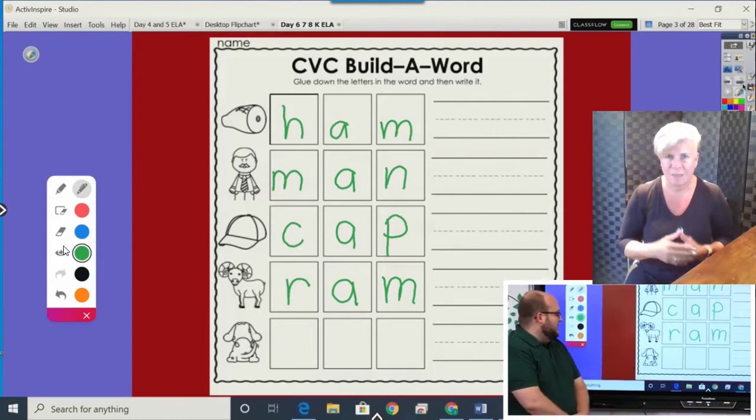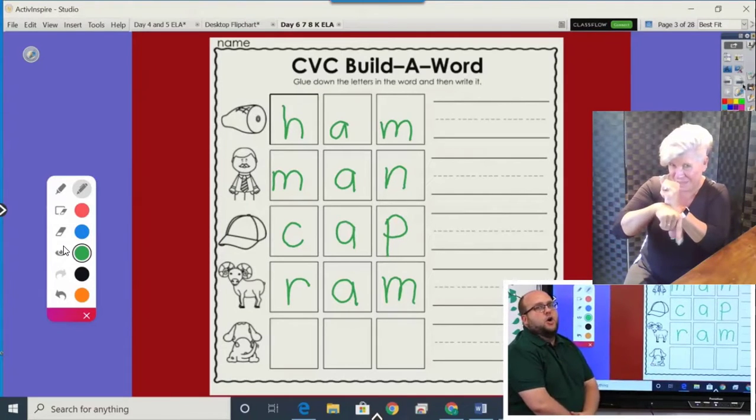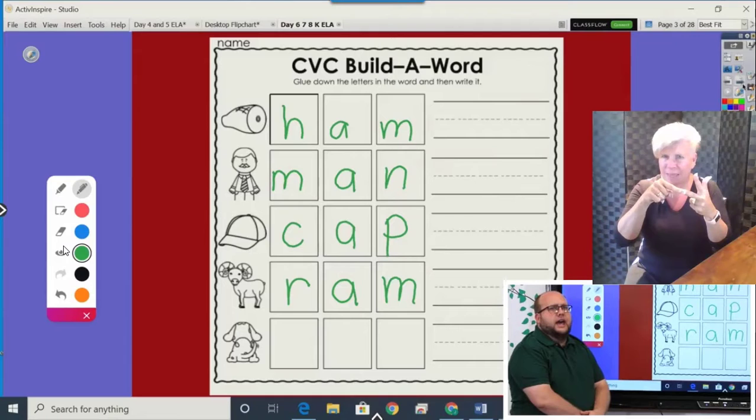And the last one, look at this dog. His back's to us. He's so silly. What's he doing? He's giving his tail a wag. If you think this is pretty easy, I'm going to give you a challenge. Try this one with the ending sound first. What's the final sound? Wag. G.